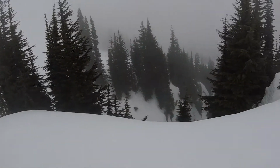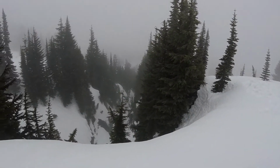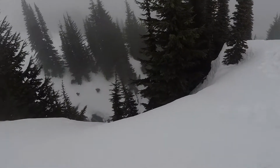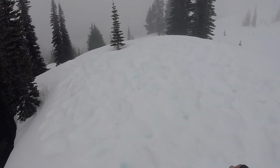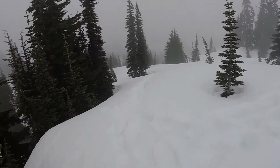Oh, is it at all safe to get anywhere near? Because I believe the overlook is over here. So, Myrtle Falls is right there. The overlook is down here. I'm going to follow these prints because I know there's a flat spot and a break in the trees where you can see the waterfall.